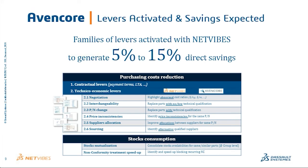Besides that, you have some additional levers that are interesting to activate thanks to NETVIBES. The first one is what we call price inconsistencies, which basically provides the sourcing team with some interesting information when they are buying the same parts, but at different prices.